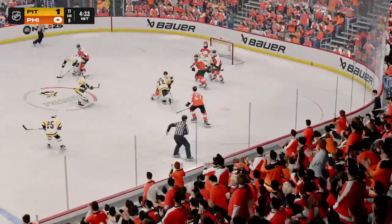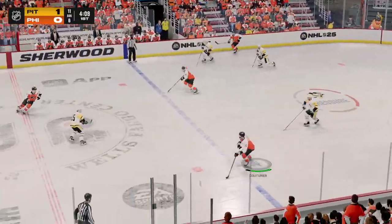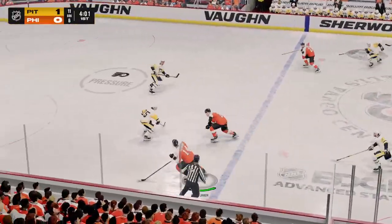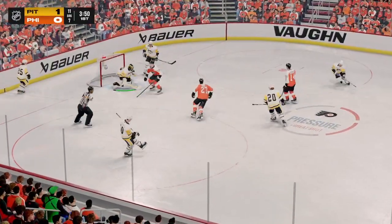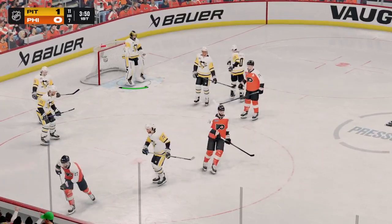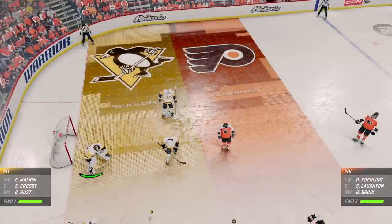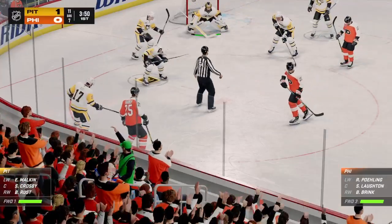Pittsburgh's won the draw inside the offensive zone. Now let's see what they can do with it. The Flyers scoop it up along the boards. They've got numbers. Oh, what a close save. Wow! What a save from point-blank range. I mean, he's in fabulous position, square to the shooter in the slot, and he makes the glove hand save. Officials ready to drop the puck and get things back underway.